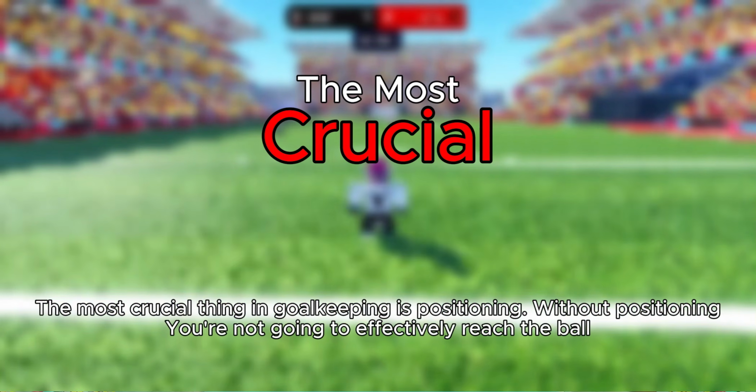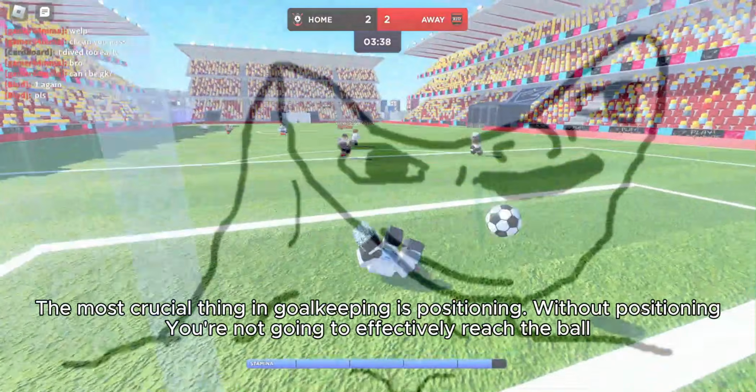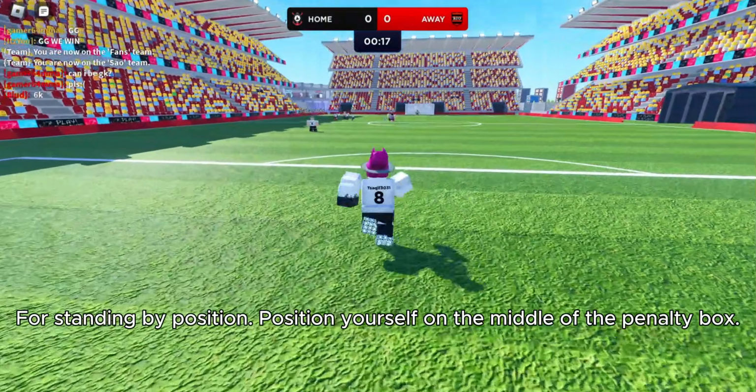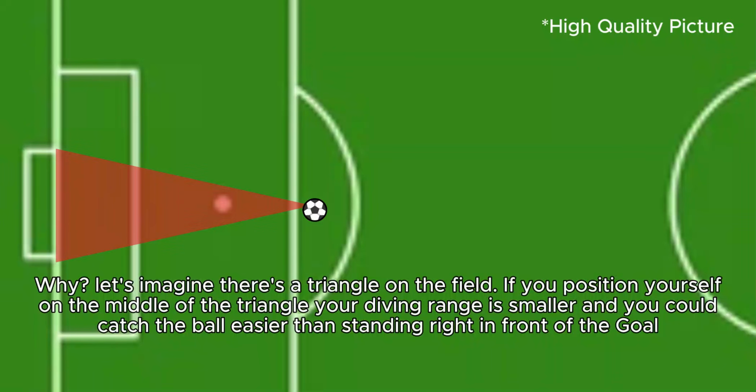The most crucial thing in goalkeeping is positioning. Without positioning, you're not going to effectively reach the ball. For standing by position, position yourself in the middle of the penalty box. Why? Let's imagine there's a triangle on the field. If you position yourself in the middle of the triangle, your diving range is smaller and you could catch the ball easier than standing right in front of the goal.